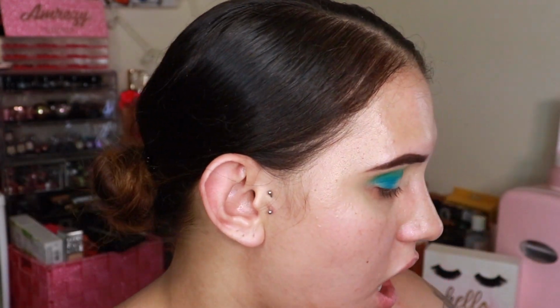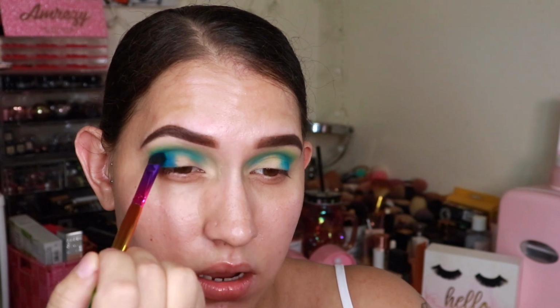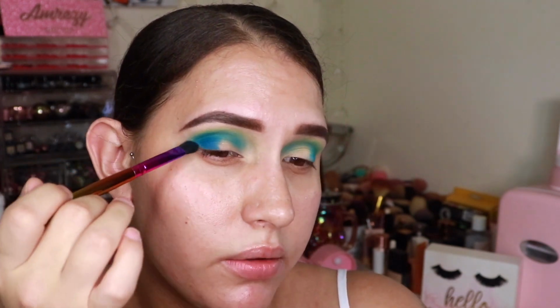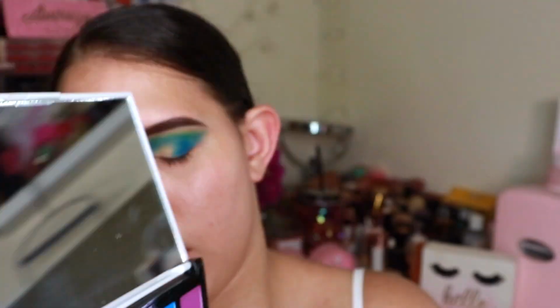And I'm going to go back in with that J1 brush. I'm actually cleaning it. I'm using this cleaning swirling thingy. I forgot what the name of these is, but it's to clean my brush. Use this greenish color right here. This is more like a pressed glitter. I'm not going to use any setting spray, to see how it actually applies on the eyes.